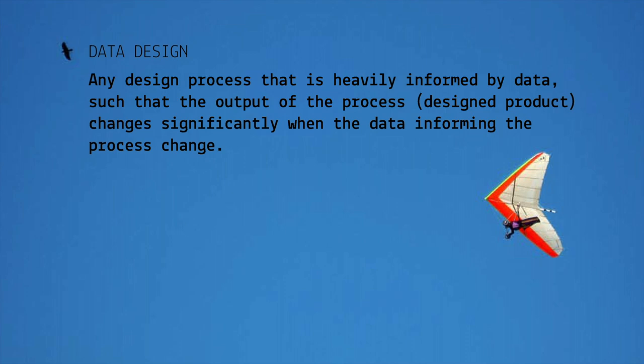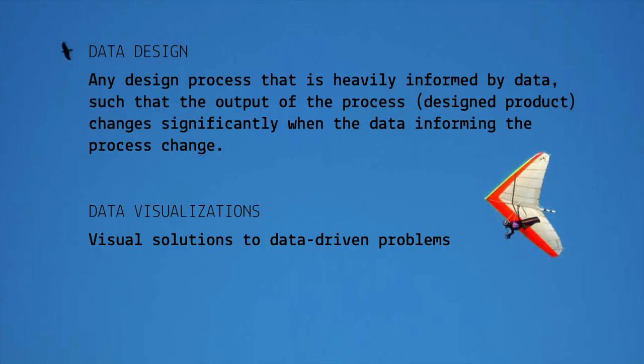So this could really be a lot of things. This could be about information architecture, web design, designing a statistics database. Today, I'm going to talk specifically about data visualization, which I see as a subspecialty of data design. And these are visual solutions to data-driven problems. In our common language, we talk about data visualization as visual representations of data and maps. But I think it's important to come back to this core definition, that with design we're trying to solve a specific problem, and it's important to remember what problem we're trying to address.